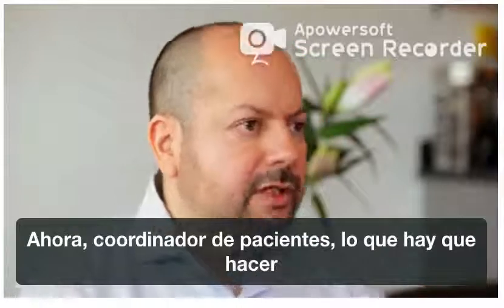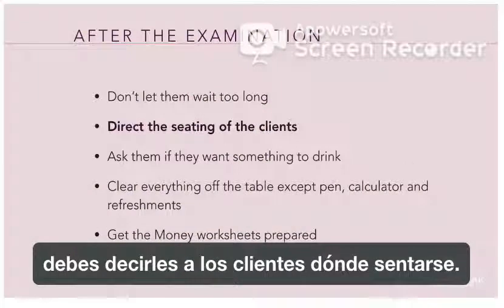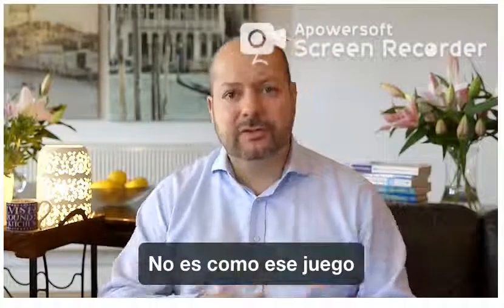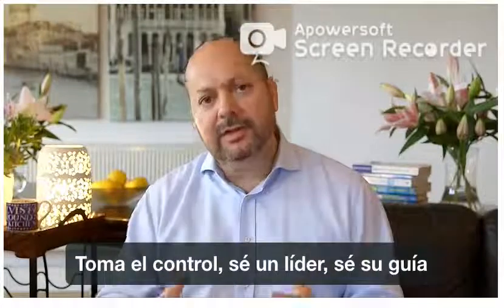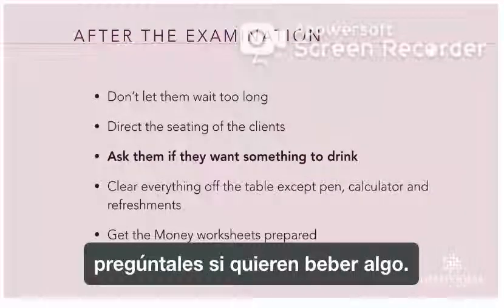Now, patient coordinator, what you need to do is when you get back into the room, just like you did during the warm-up, you need to direct the seating of the client. You need to tell the patient, please have a seat here. You don't want a sort of musical chair situation where people are trying to decide where to sit. Take control, be a leader, be their guide, and tell them where to sit. Once they've sat down, ask them if there's something that they'd like to drink.